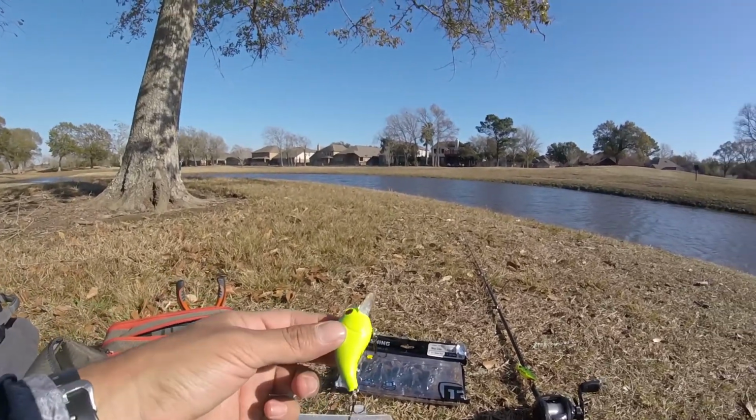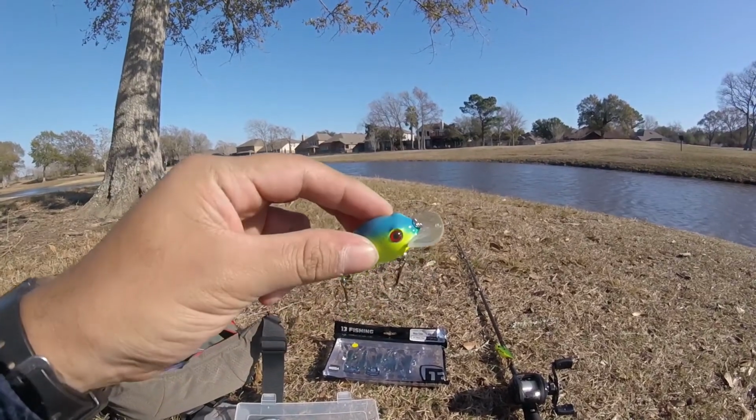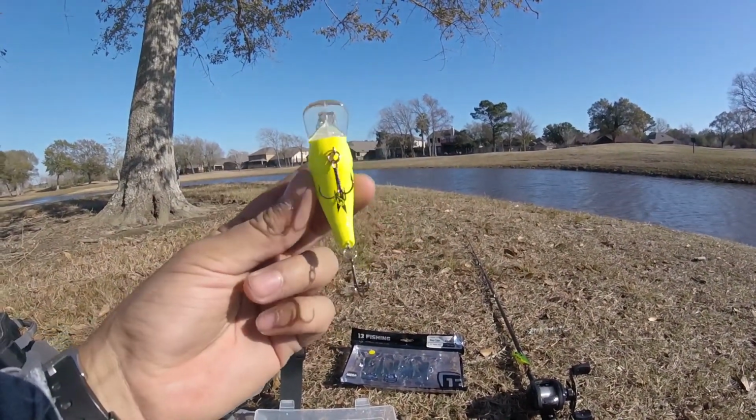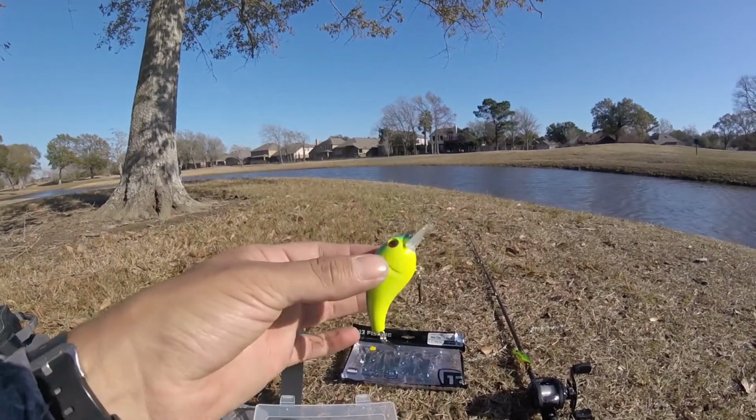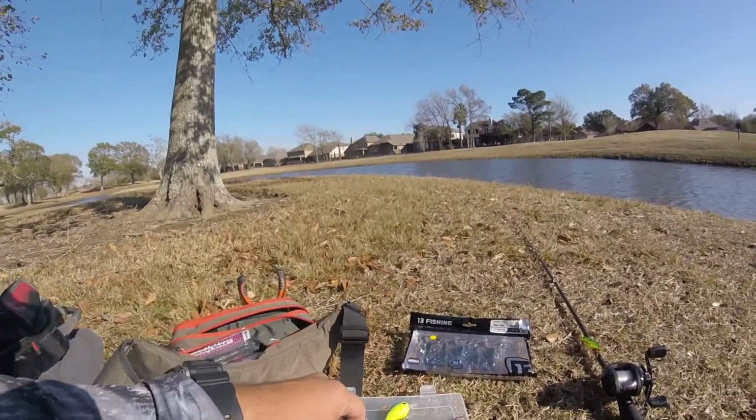And I threw around the H2O. I believe this is a Model Curl or a Model S. I can't remember the... No, this is a Model S. They dive around 3 to 5 feet. Very nice color here. Chartreuse. Works in dirtier water. They weren't biting it today.